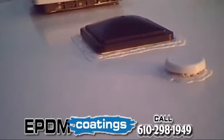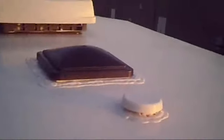After 1 week, our roof came out beautiful, just as EPDM told me it would. The coating laid down real nice. It came out nice and smooth, and I do believe that this roof is going to last me for a good 15-20 years, if not longer.